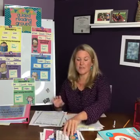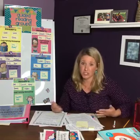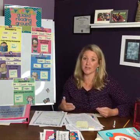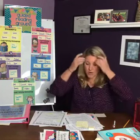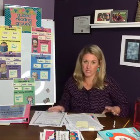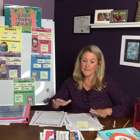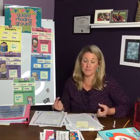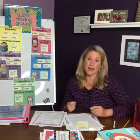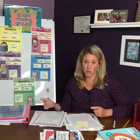So you can see how that's just one way to explicitly teach the expectations of what to do during a guided reading lesson. One thing that I like to do is when we have the Venn diagram complete with all the different characteristics and responsibilities in the correct spot, I then like to take a picture of it. And I do a couple of things with that picture. I photocopy it and I have the students take that picture and put it in their reader's notebook.